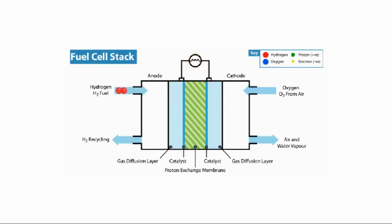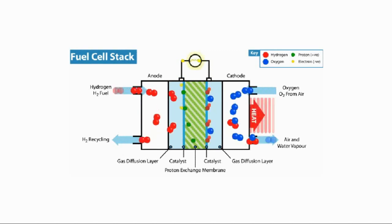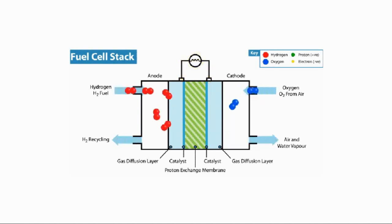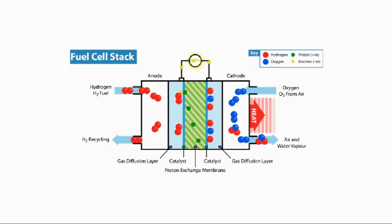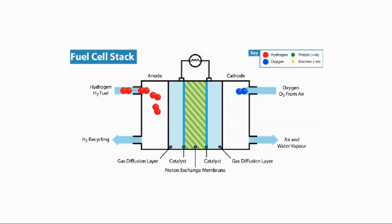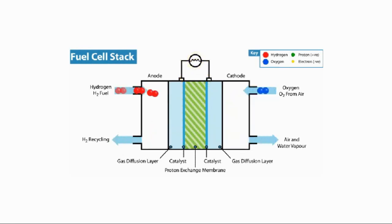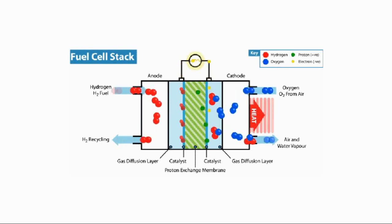Even better, since fuel cells create electricity chemically, rather than by combustion, they are not subject to the thermodynamic laws that limit a conventional power plant. Therefore, fuel cells are more efficient in extracting energy from a fuel. Waste heat from some cells can also be harnessed, boosting system efficiency still further.